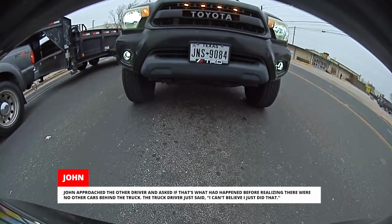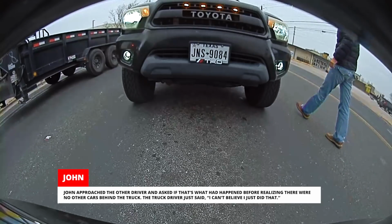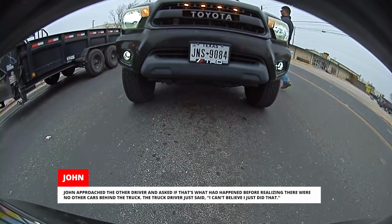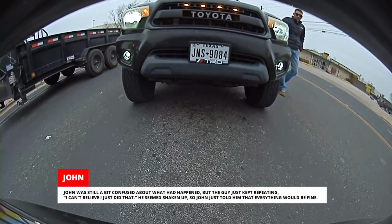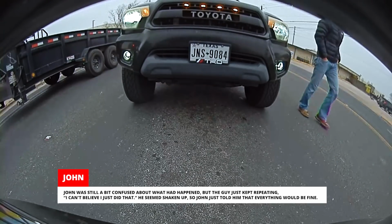John approached the other driver and asked if that's what had happened, before realizing there were no other cars behind the truck. The truck driver just said, "I can't believe I just did that." John was still a bit confused about what had happened, but the guy just kept repeating, "I can't believe I just did that." He seemed shaken up, so John just told him that everything would be fine.